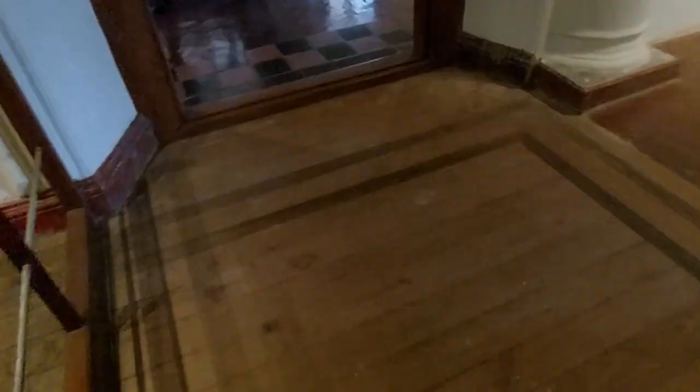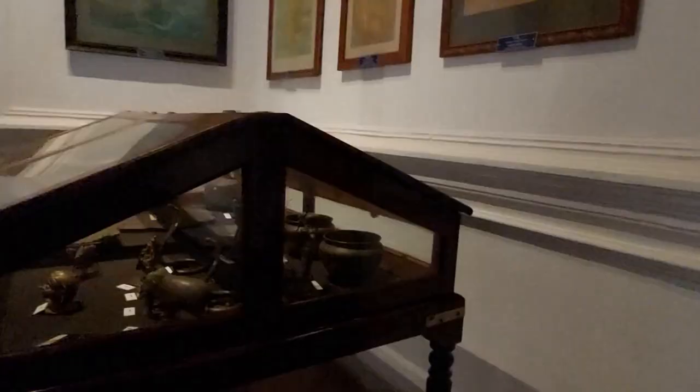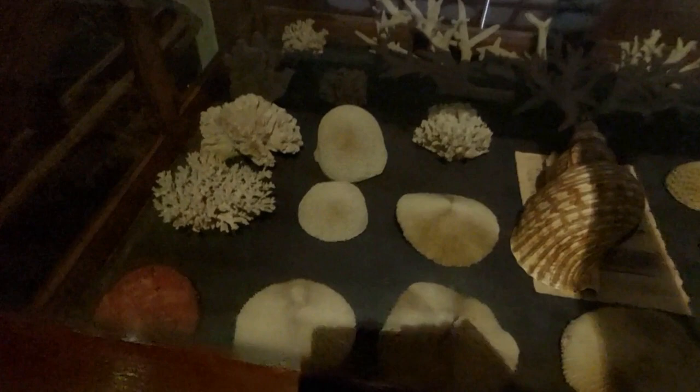This floor is made of wood. I think these are seashells, and these are some dishes. Here there is some box.